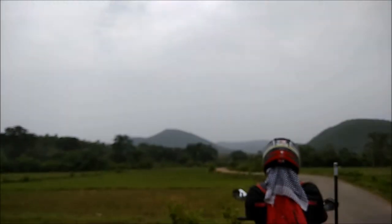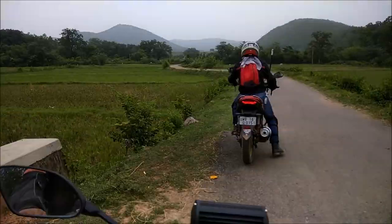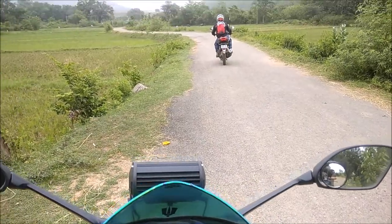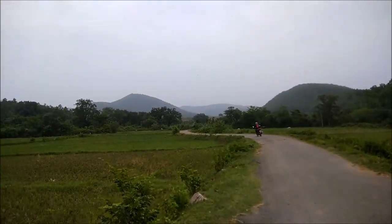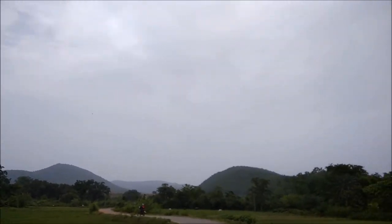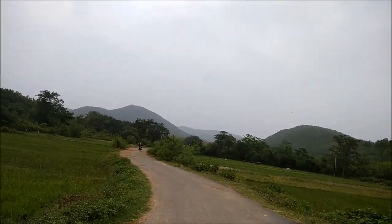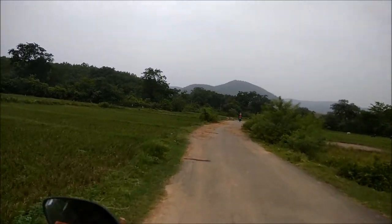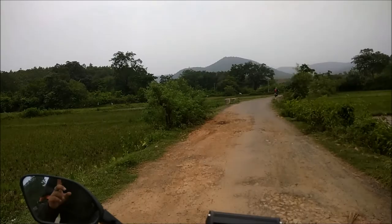See. And see the view. Awesome. Looks like Ajodhya Hills, which I go previous.